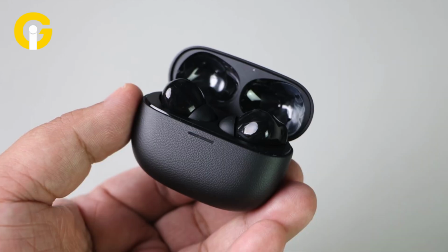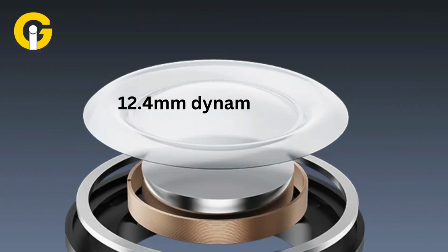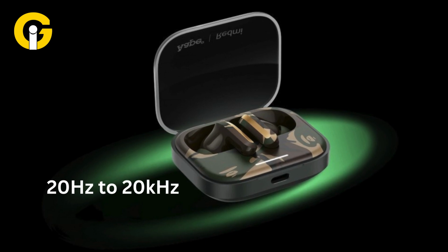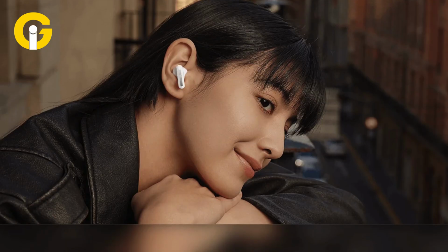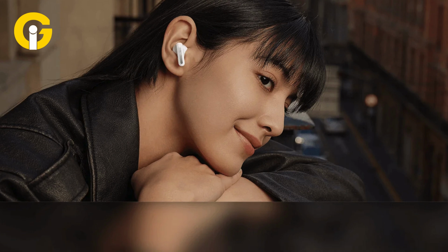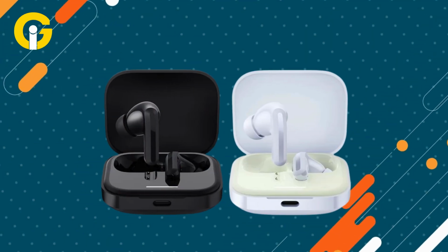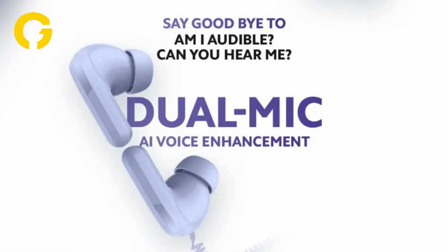The Redmi Buds 5 features 12.4mm dynamic drivers with a frequency response rate of 20 Hz to 20 kHz and offers ANC with a reduction of 46 dB in external noise. They sport an in-ear design and come with an oval-shaped charging case, boasting AI-backed dual microphones.